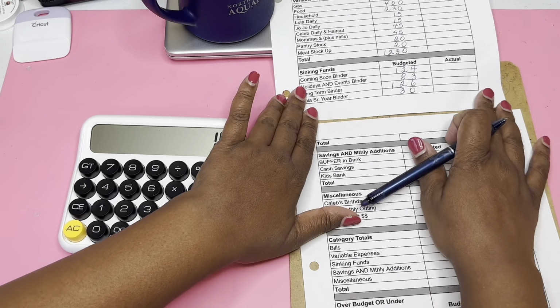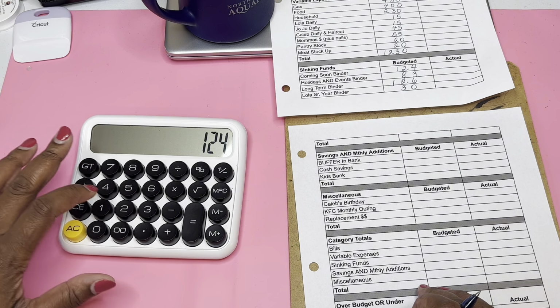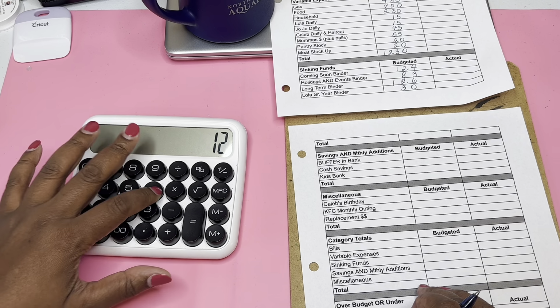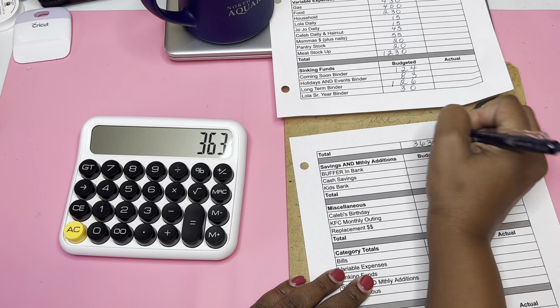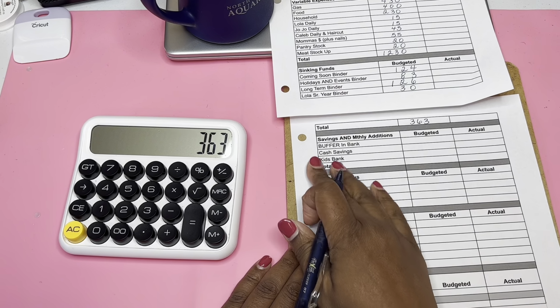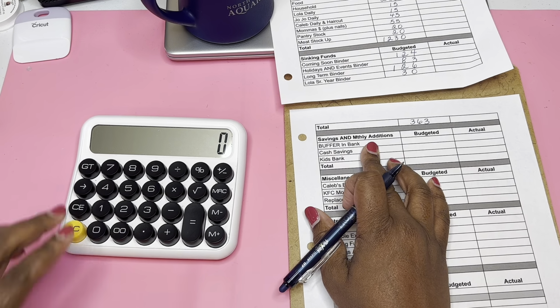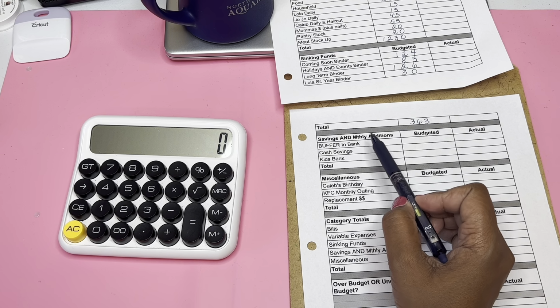Let's add up our sinking funds. We've got 124, 83, 126, and 30. Looks like 363 will be for sinking funds. All right. Savings and monthly additions is this category.